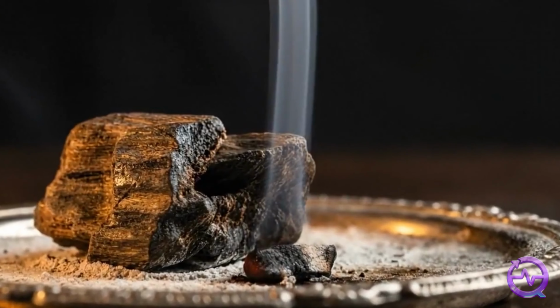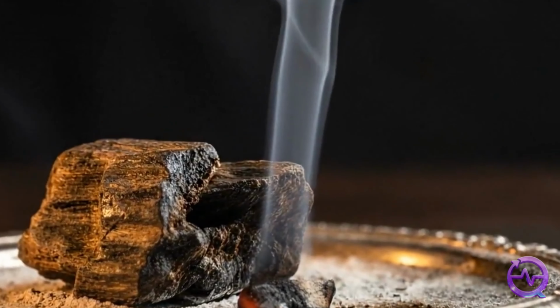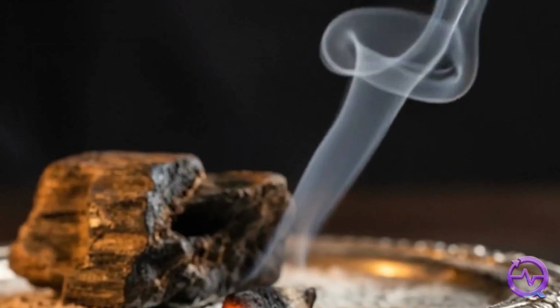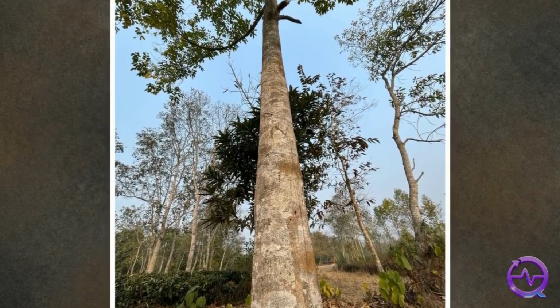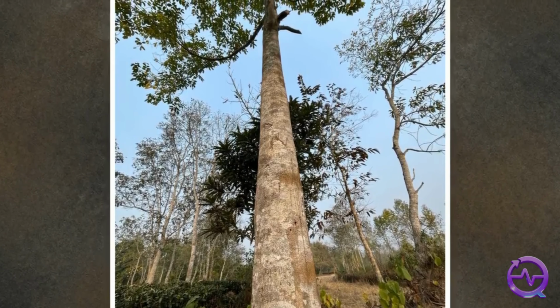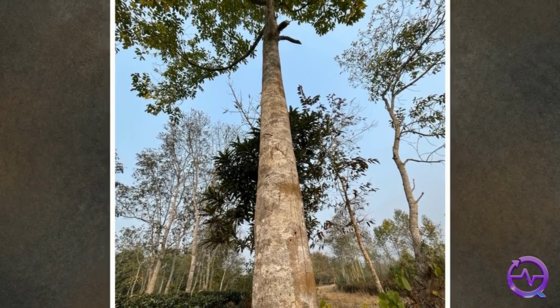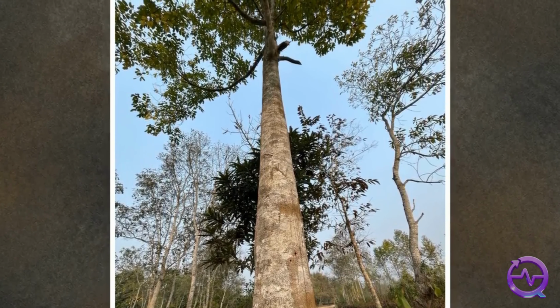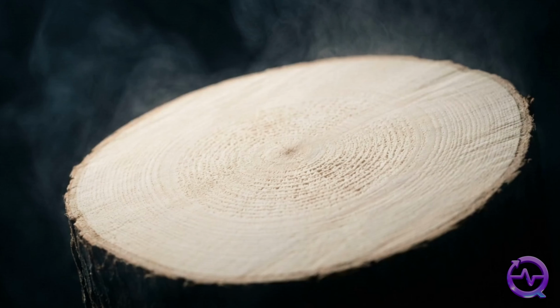Incense functions as a highly engineered technology of scent, utilizing unique chemical properties that were discovered thousands of years ago. The most prized material in this discipline, agarwood, originates deep in the tropical forests of Southeast Asia, within the trunk of the aquilaria tree. A healthy aquilaria tree produces wood that is pale and completely odorless.